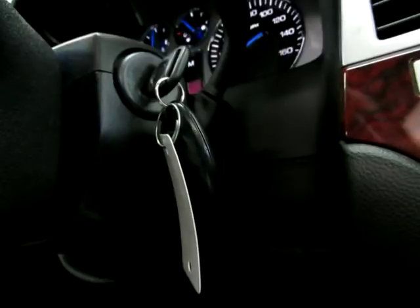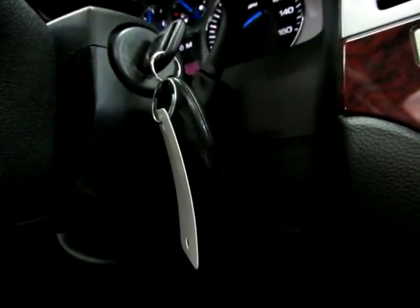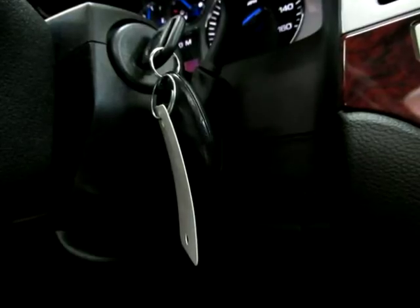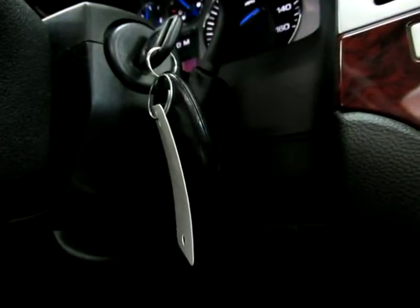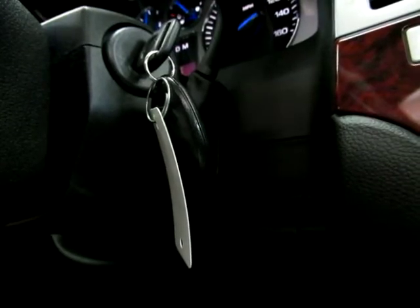Also, if you happen to lock your keys inside your car, they provide you with a 24-hour number. You call that number, identify yourself. Once they know it's you, they can send an immediate signal to the car to get it open, which will save you a bunch of time and money having to wait for a locksmith and having to pay a locksmith.